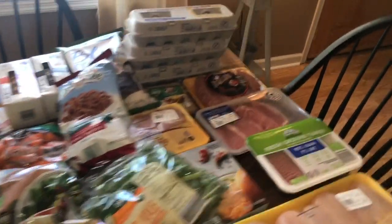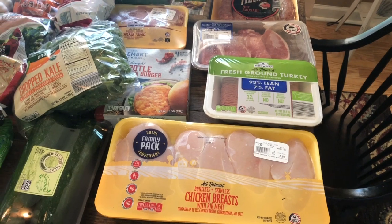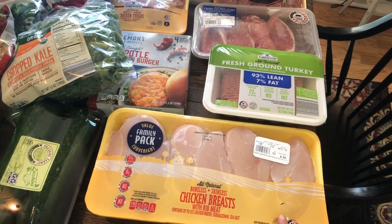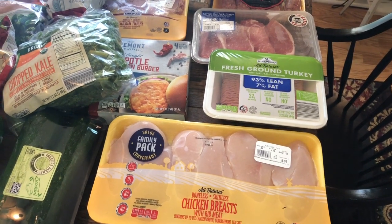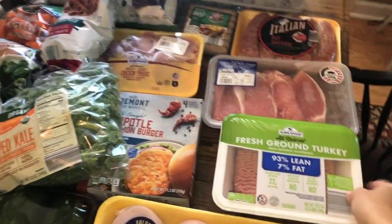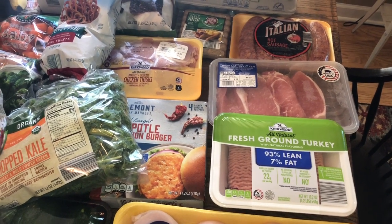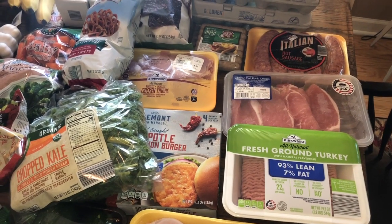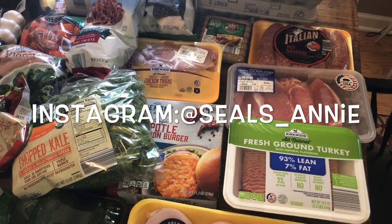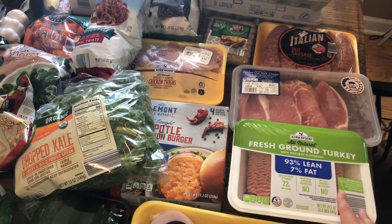I'll start first by just showing you guys the proteins that I got for the week. Tyler is back on his chicken, rice, and veggie for lunch kick, so I got this huge thing of chicken breast, but I'm gonna pull a breast or two to use for dinner one night. And I got some ground turkey. I'm gonna make mini ground turkey meatloafs in a muffin pan. I've made those before, and I think I have a post about those on my Instagram as well if you're curious how I make that. But I use oatmeal, egg, green pepper, onion, garlic, and tomato sauce.